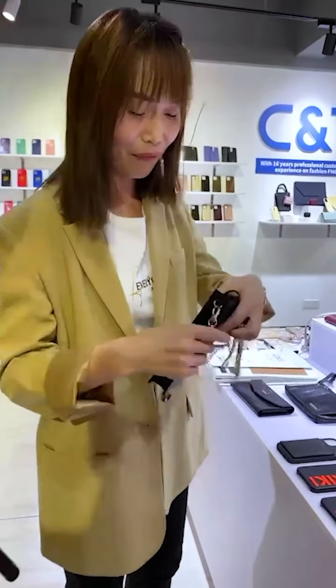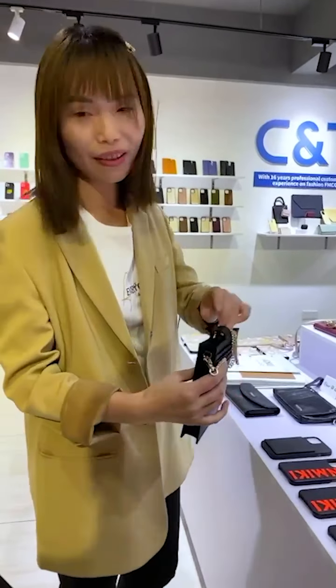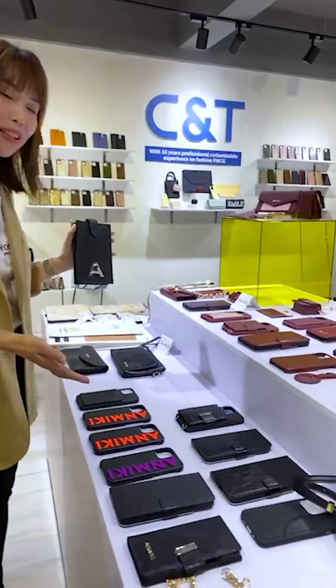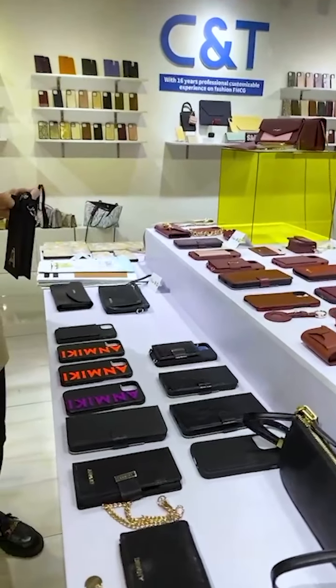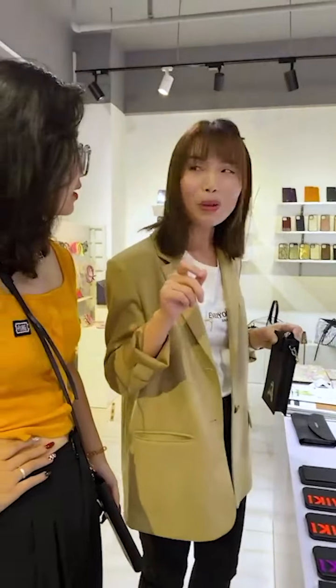It's cute, simple, lightweight, and not very expensive. It's worth it, because this is obviously a light luxury series but with a very good price. And today, if you want to have a quotation or plan orders, you will get more discount.